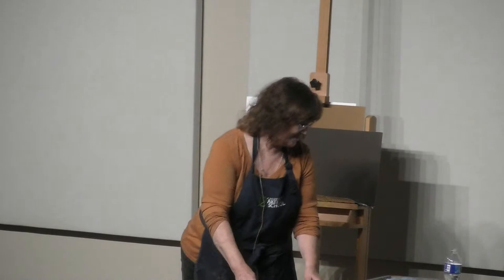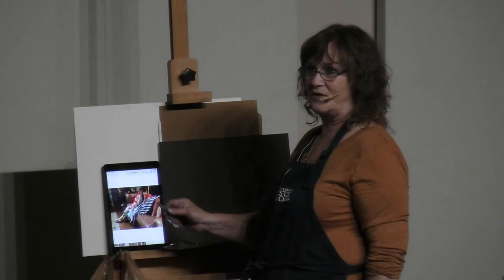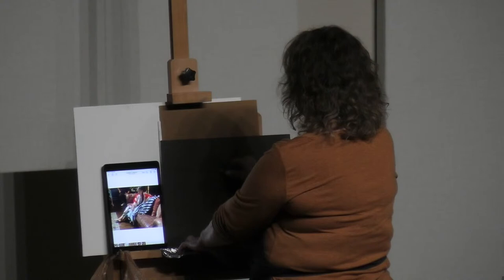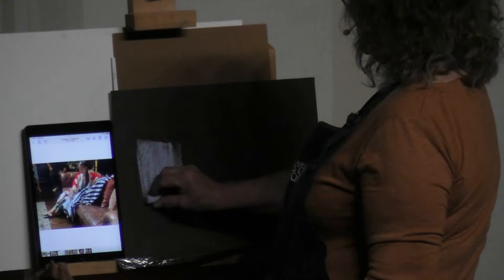Can you see the paper here? Am I on? Okay. So I break everything down into three values. I start with a light value. There's a middle tone. Let's find a middle tone in my box. Middle tone. Dark. Can you all see? Okay, so that's pretty elementary.